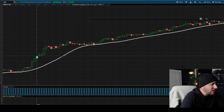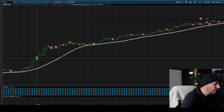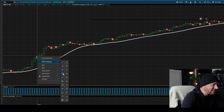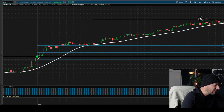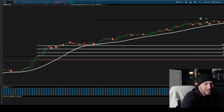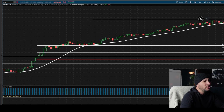Now, this is a good entry here. You can see when we come up to the supply zone, we stop right at it. And then as soon as we confirm, we go ahead and we get long. So what you want to do here, this is a 19.5 point candle. We're looking for 19.5 bare minimum to take profits. Okay, I have this set up. If I was to use this candle as a stop loss, that stop loss would have been sitting somewhere around 16,558.